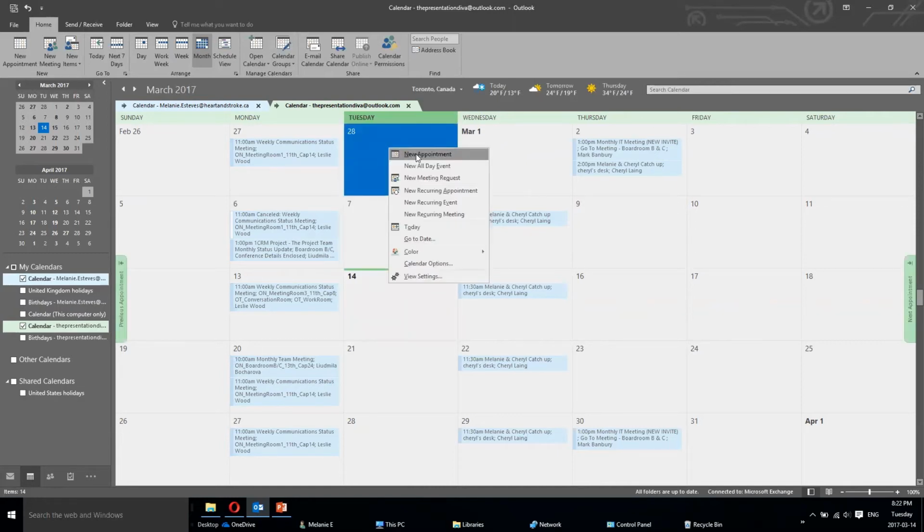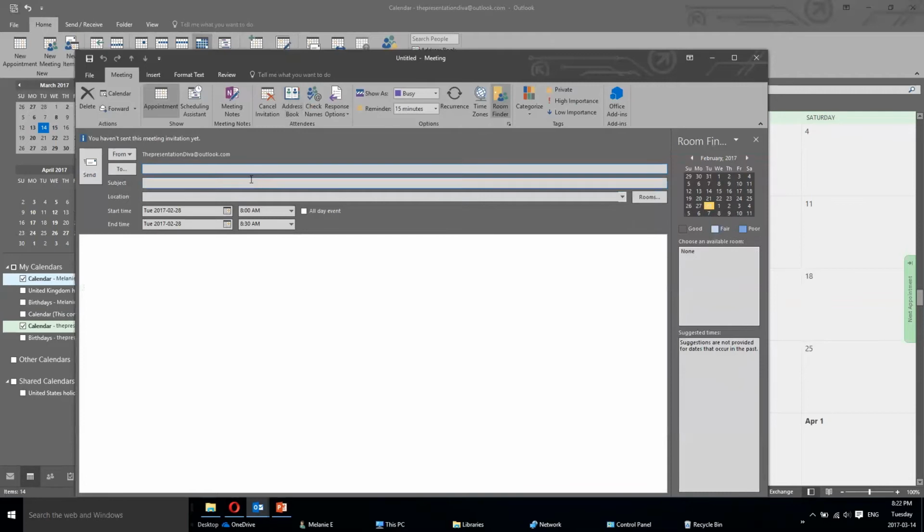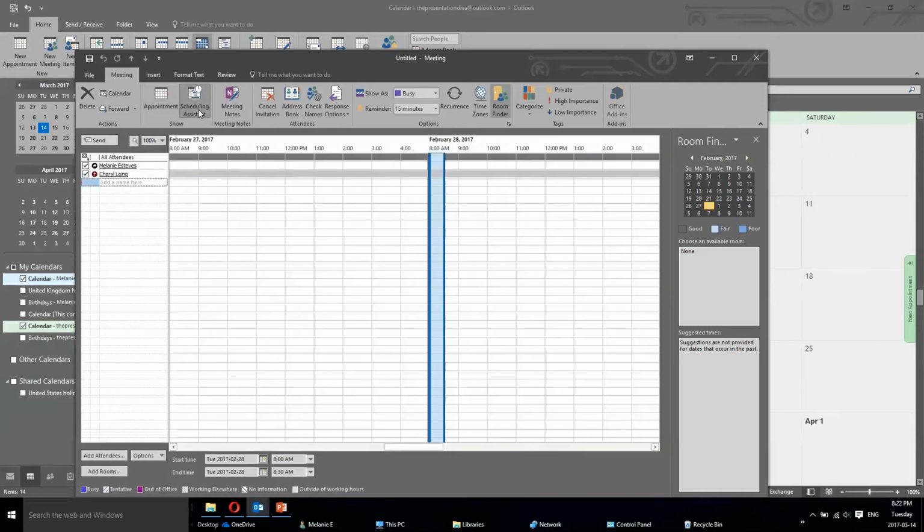Say you wanted to create a meeting, it's very easy. You can go in and create a new appointment. Once you've added someone, what's neat is that if they're part of the Outlook server system and on Office 365, you can look at their calendars and coordinate. I love using the scheduling assistant because it will bring up this person's calendar and my calendar. Oh, it's not working.